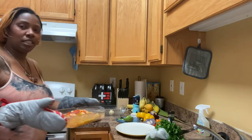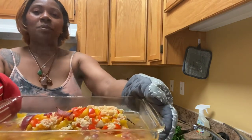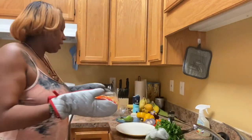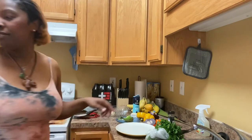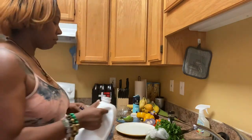It looks delicious. So here it is. Okay. I'll show y'all a close-up picture. So I just cut it. And I already have, let's get some, a new one. Here we go. Okay, some almond milk.